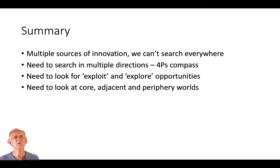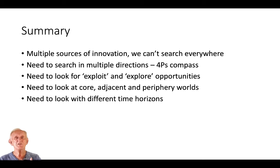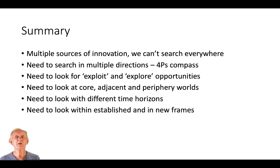We need to look also in terms of our search horizons, in space, near where we are, our core, adjacent to where we are, and at our periphery. And if we translated that into time, the immediate future, the next generation, and then looking far out into the future. And finally, we need to be able to look within our existing frame, our existing selection environment, and also beyond the lamppost.